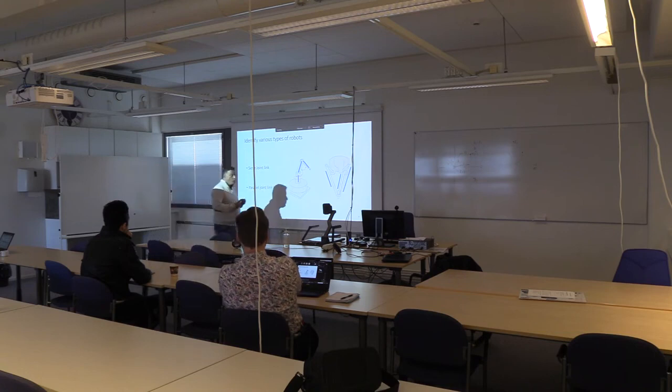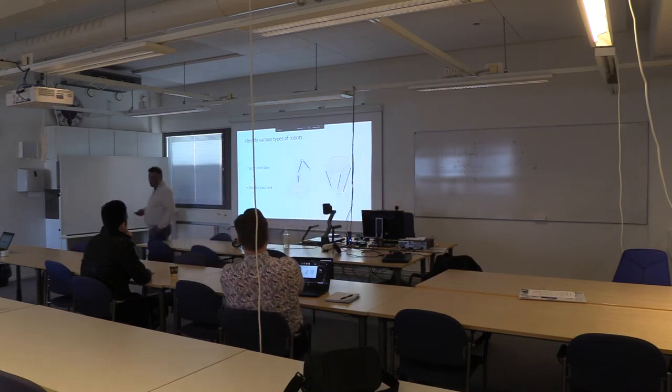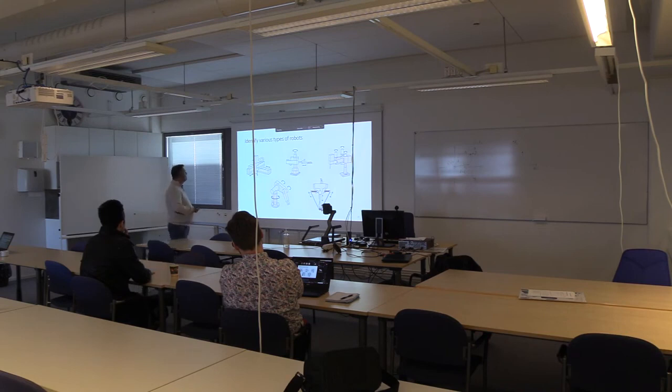Well, how can we identify these robots, and how can we use these robots in the industry? Let's see the serial joint link, this one, and the parallel joint link. We both saw these kinds of robots yesterday in the company. They are different. They have different aspects and different applications also. But there are different types of serial robots, as you can see here.